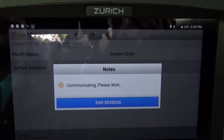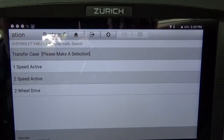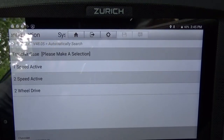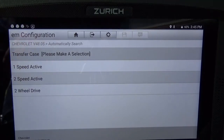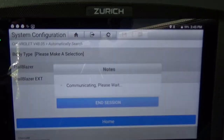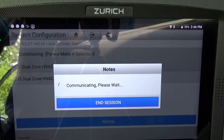Now we're going to go to health report. Let's see, transfer case. Great, I have no idea. One speed active, two speed active, two wheel drive. I have no idea what any of this stuff means. Wow, okay, we have two high, all wheel, four high, four low. One speed, two speed, I'll go with two speed. We'll pick two speed, see what happens. Trailblazer EXT, I don't know, this isn't extended, this is just a short one. We'll put it on HVAC automatic. And I'll ask about a radio in a minute too, I'm sure.